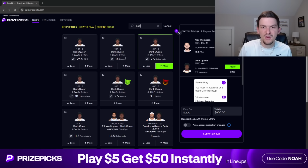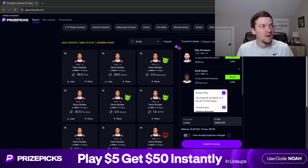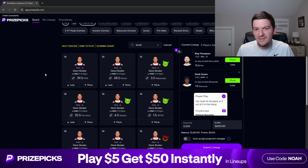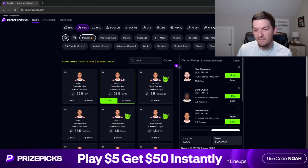And then the last prop that we're going to look at is going to be on Devin Booker. Now, the line that I was going to take on Devin Booker was under 41.5 PRA, but as you can see, that already got bumped down to 39.5. I'm not going to take it since it bumped down to 39.5, but I do still like under 28.5 points on Devin Booker, and let's talk through why I like this prop on Booker.